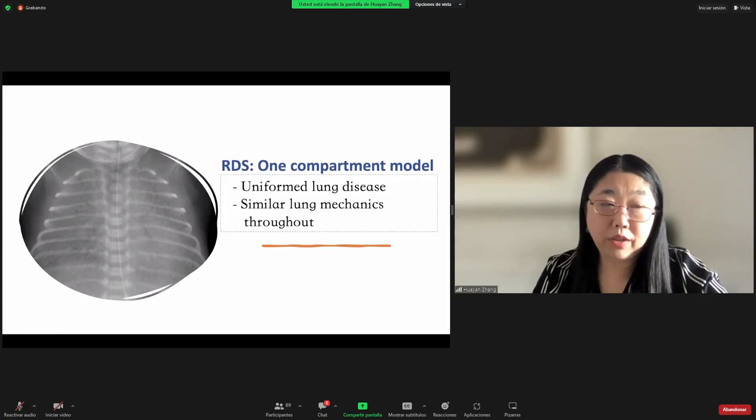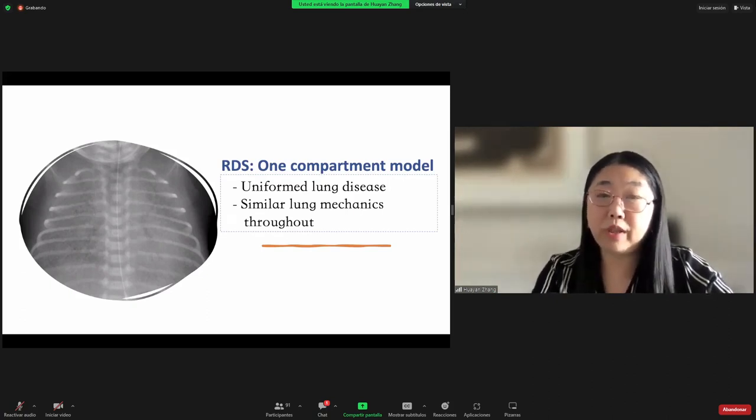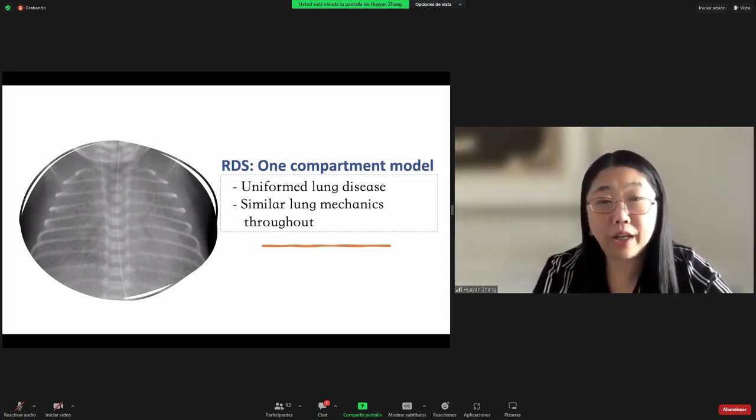The RDS lungs usually start with uniform lung disease, like in this picture, right? And the lung mechanics is similar throughout the lung fields. This type of lung can be considered as having one compartment. So when we talk about BPD ventilation models, we talk about one compartment model versus two compartment models. And an RDS lung in early postnatal time is usually a uniform lung disease with similar lung mechanics, and we consider that as a one compartment model.